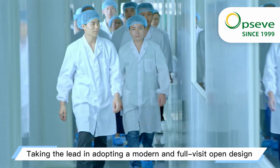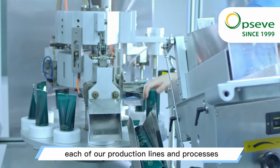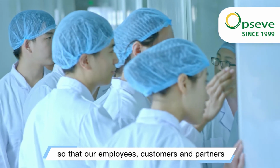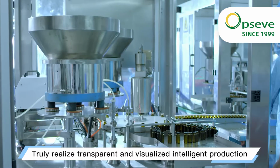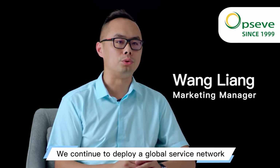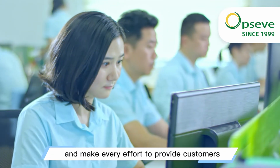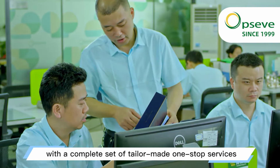Taking the lead in adopting a modern and full-visit open design, each of our production lines and processes are presented to the public sites without reservation so that our employees, customers, and partners can experience the high-standard production process, truly realize transparent and visualized intelligent production. We continue to deploy a global service network, link the market through big data, gain insight into customer needs, and make every effort to provide customers with a complete set of tailor-made one-stop services.